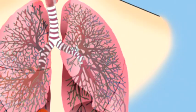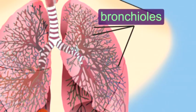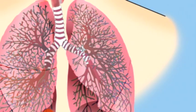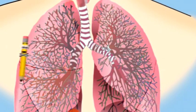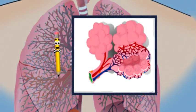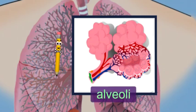The tiniest tubes are called bronchioles, and there are about 30,000 of them in each lung. Each bronchiole is about the same thickness as a hair. At the end of each bronchiole is a special area that leads into clumps of tiny air sacs called alveoli. There are about 500 million alveoli in your lungs.